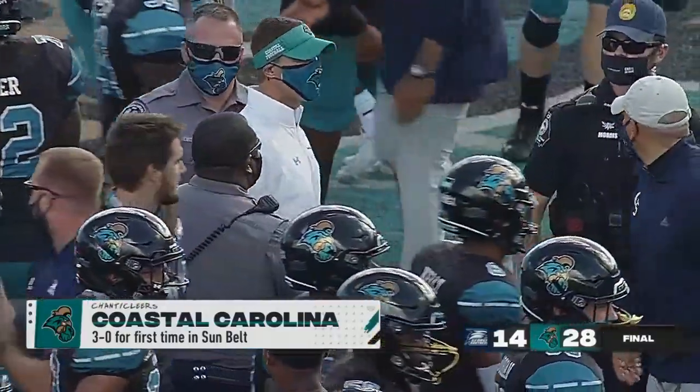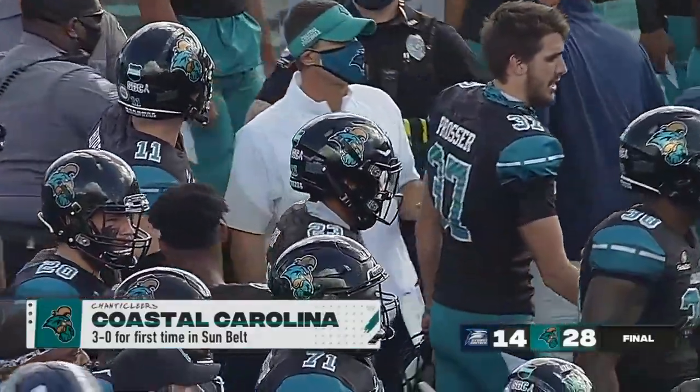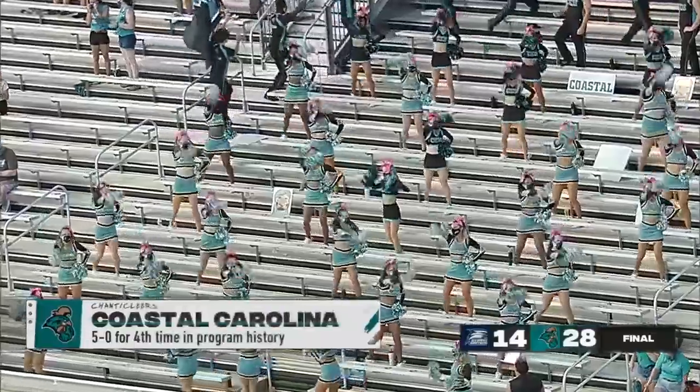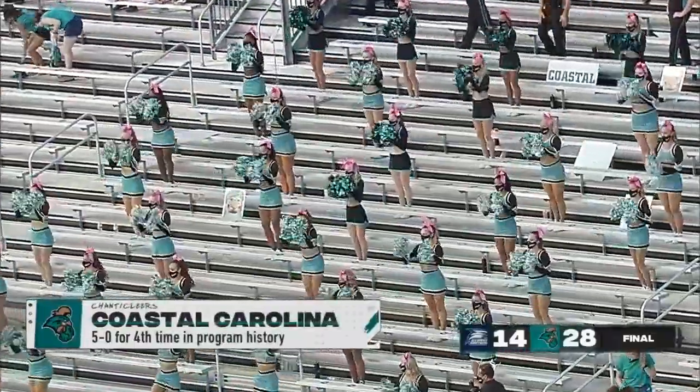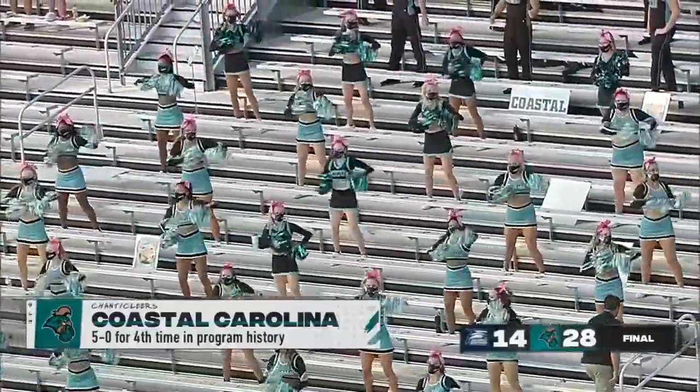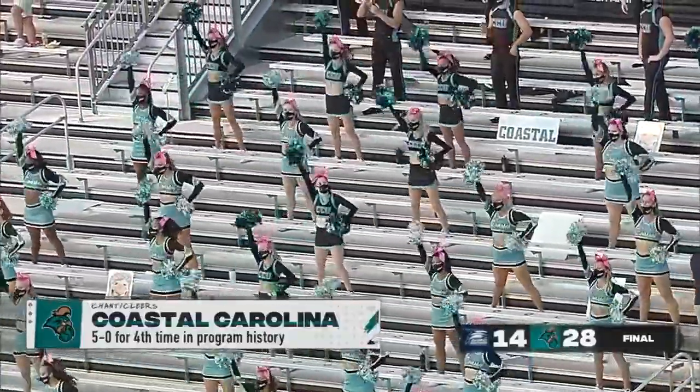Coastal Carolina, so many different weapons for this group. Well, and I like the adjustments, right? 14-14 at halftime, pretty much a stalemate. They came out, they got away kind of from zone read, zone option. They finally got some movement up front, got some inside runs there. They kind of opened things up, and they did a nice job and pulled away, and the defense played exceptional.